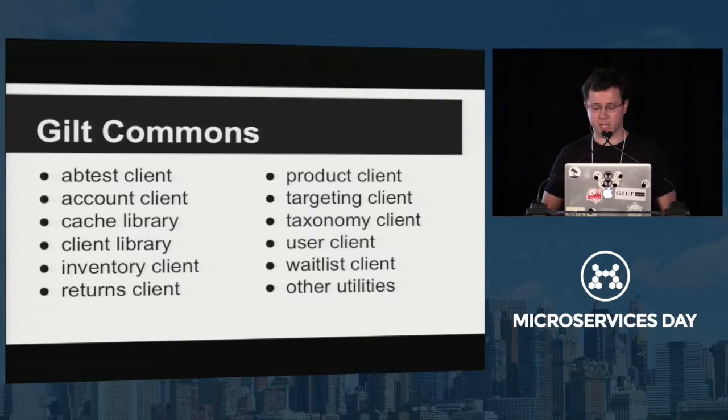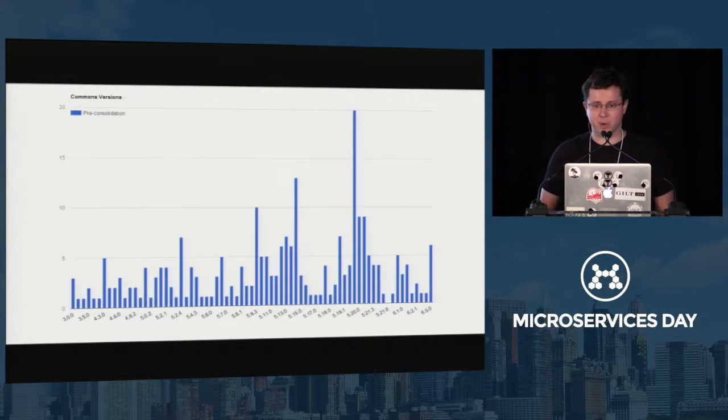We recently did an audit of how many services are using our Commons library, and it turned out to be quite a bit. There are about 70 different versions of Commons in production across a multitude of services. Actually, this is probably worse than having a monolithic server, because presumably some of these are bug fix versions. So looking at this, how do you know what bugs are actually fixed in your code base, or what services are calling which code? You really don't.